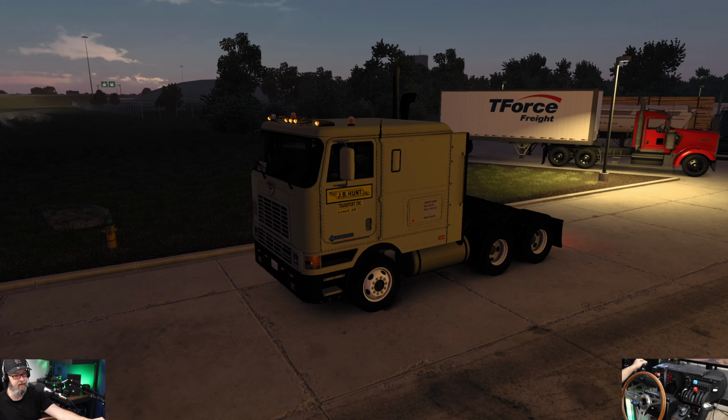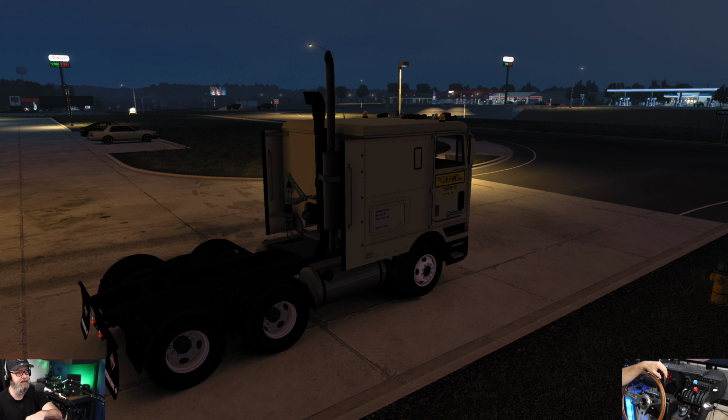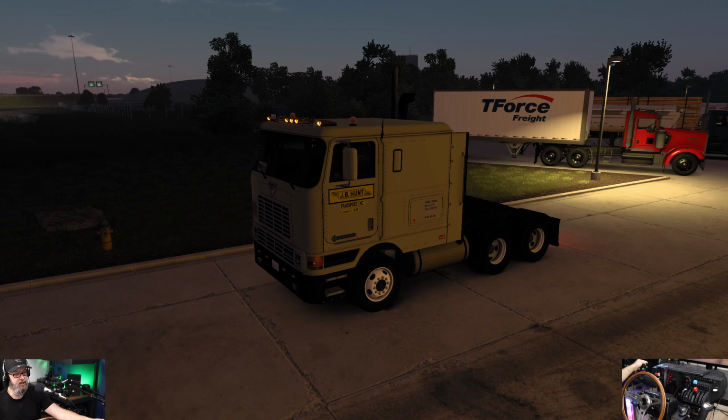We are doing a little bit of freelancing today, rocking JB Hunt, and we are in Texas, currently in Wichita Falls, and we are going over to Lubbock. It's not a long drive at all, and we're just here at the station. I just made some tweaks on it, made sure the engine. I put a Zeemods N14 in here, 625 horsepower. Anyway, that is the truck from the outside.